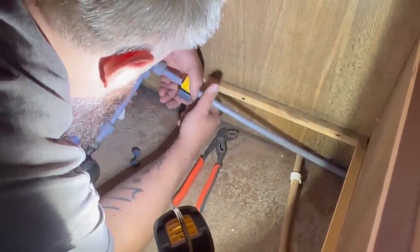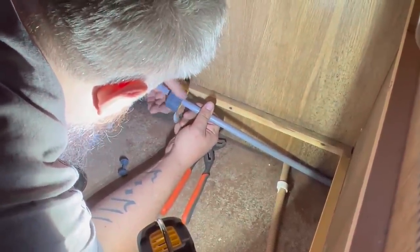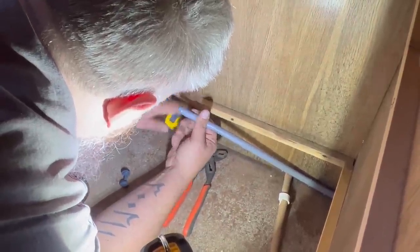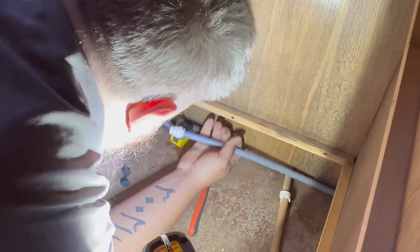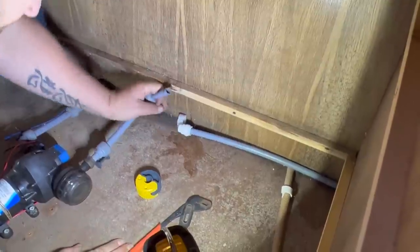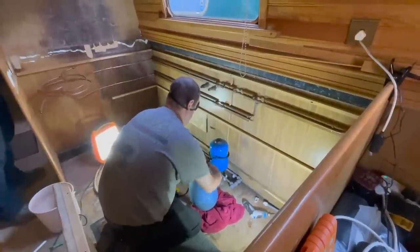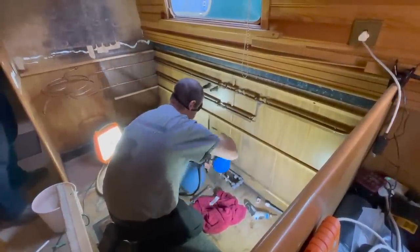Okay. Do I need to put an insert in? No. Not for the end cap? Nope. That's the pressure pump for the cold water feed disconnected and the feed pipe capped off. And now Andrew is disconnecting the accumulator.